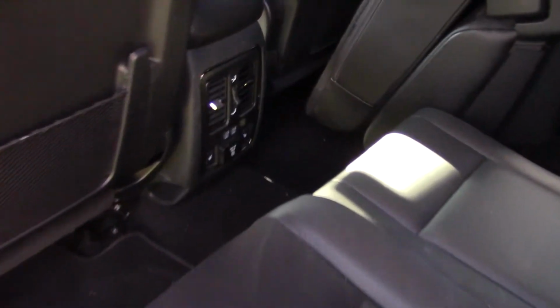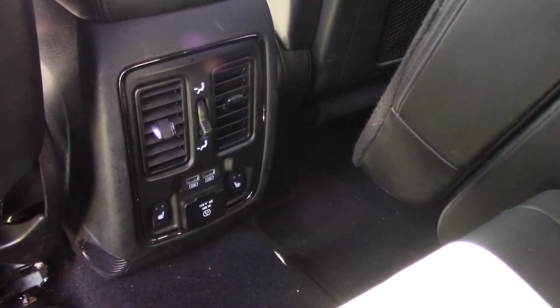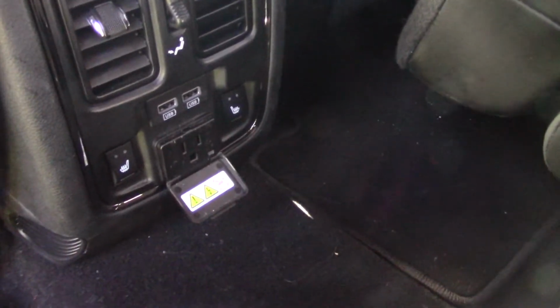Third row is standard on a Dodge Durango. Back seat does also have USB plugs, and the rear seats, just like the front, are heated, and that's a standard option on these vehicles. And there's also a little plug here.